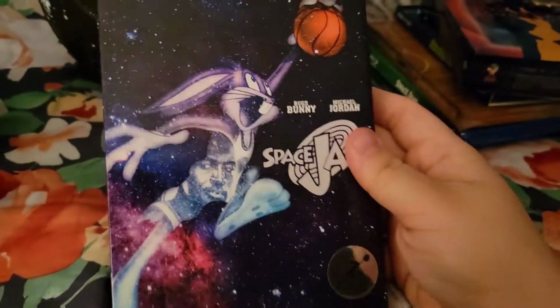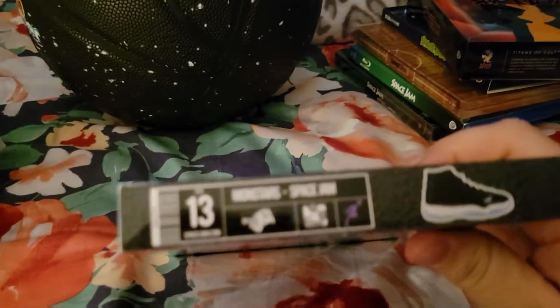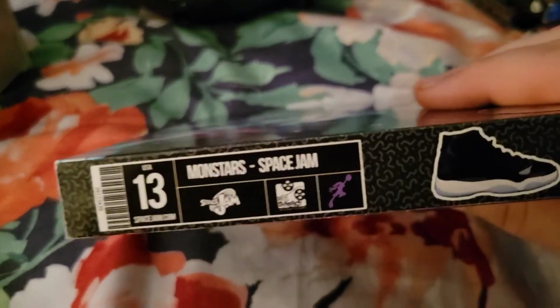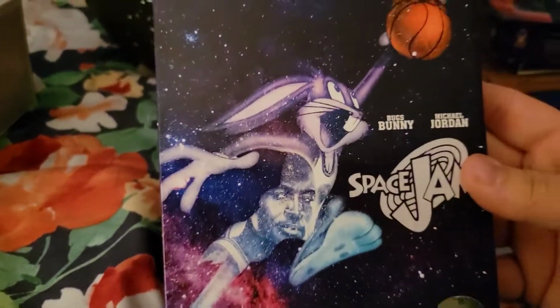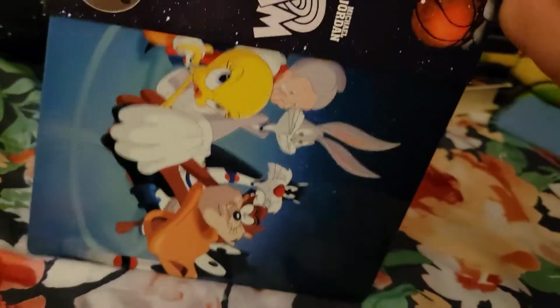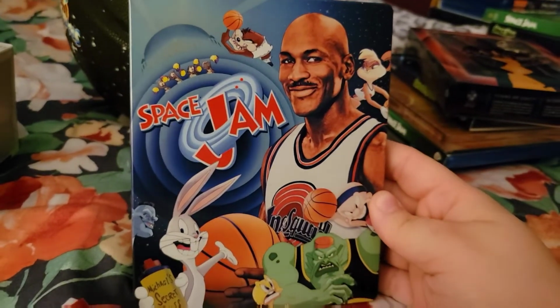And then last but not least, we have this version of the Space Jam steelbook from Real Synergy. Probably zoom in on that. There we go. Real Synergy Productions. They made this slip cover for it. There's the back. And inside here is just the Best Buy steelbook from the 20th anniversary release in 2016.